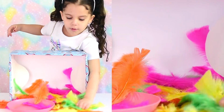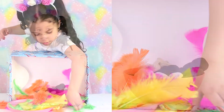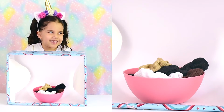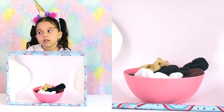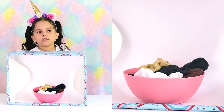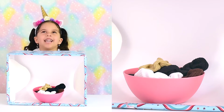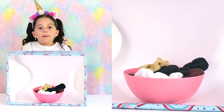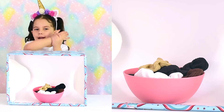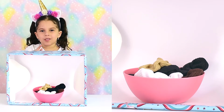Wait! Okay, we're gonna find out what's next. That was an easy one for you. Okay, so which one did you like first? I liked the squishy hatchimals. So I wonder what this one might be. My hand smells really good because the slime smells good.